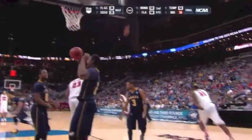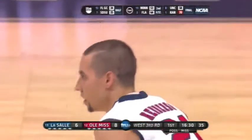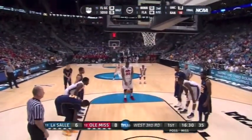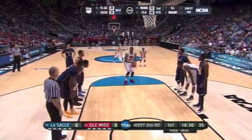All the attention on the shooting guard leads to that space, and Holloway, left-handed, very strong going in that direction, and without any rim protection for LaSalle. I mean, that's just a major problem in this game. Foul committed by Tyreek Duran.